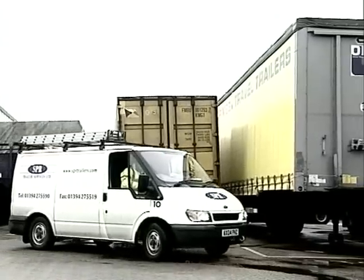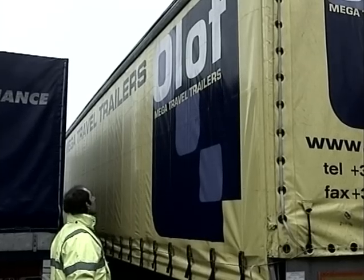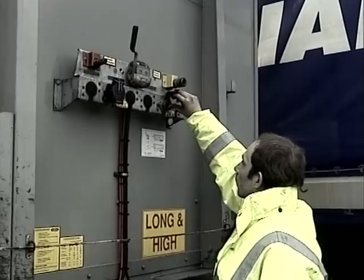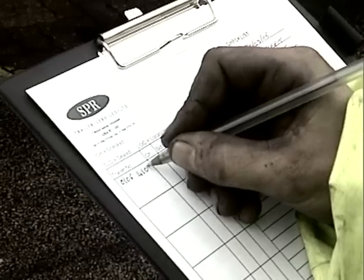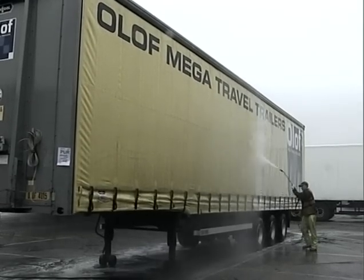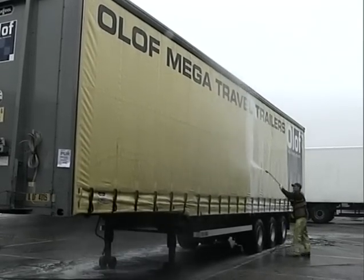The waiting time for trailers in ports is put to good use for checks and inspections. Trailers are also washed regularly in English ports.